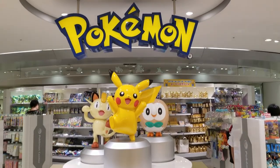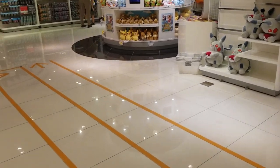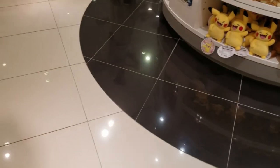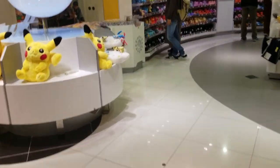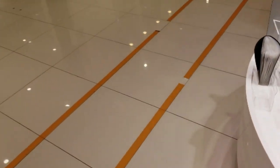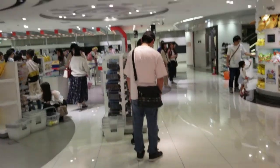Here we are at the Pokemon store in Osaka. I was gonna do a list of everything. So much. I don't know what those are. I've never seen those. That one's been signed by somebody. Yeah. Pokemon? No. So much stuff.